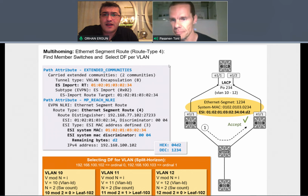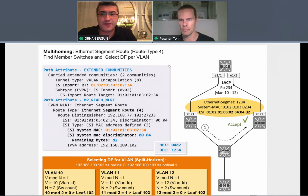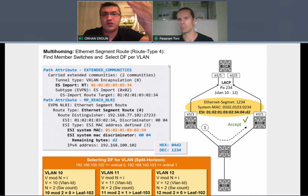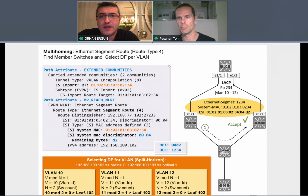Yes. And if I have the same system MAC, I will have the same route target. And if I have the route target, I will install type 4. If I have type 4 and my peer is telling me he has the same system MAC and that route target comes from him, we are attached to the same segment. Now, if we are attached to the same segment, we didn't talk about the split horizon label here, but I think there is a split horizon label for loop prevention for that multi-access segment, right? By seeing this type 4.